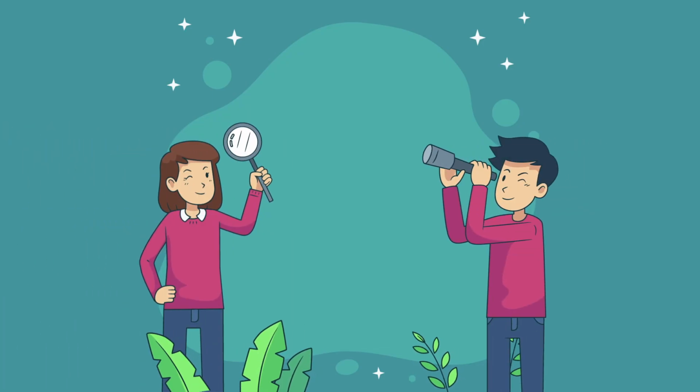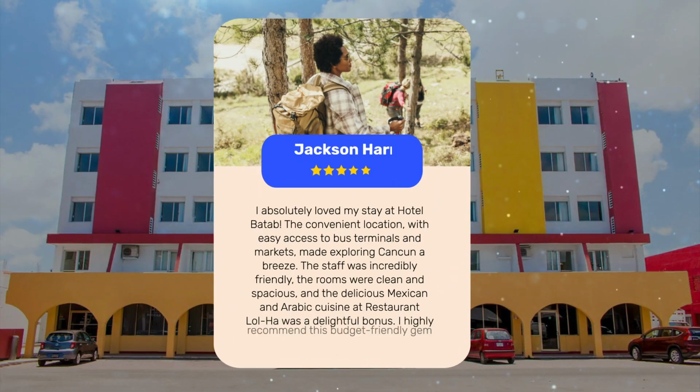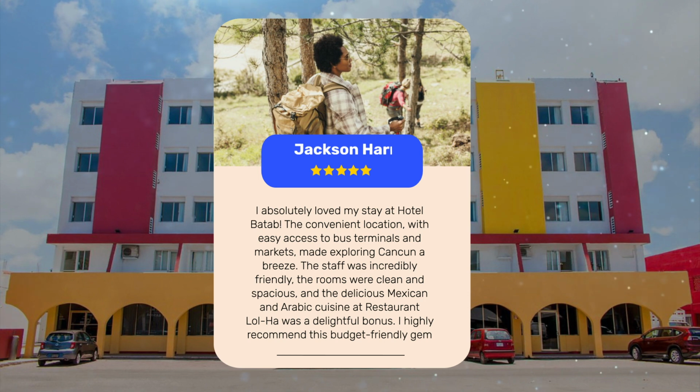Let's see what other travelers had to say about this hotel. I absolutely loved my stay at Hotel Batab. The convenient location, with easy access to bus terminals and markets, made exploring Cancun a breeze. The staff was incredibly friendly, the rooms were clean and spacious, and the delicious Mexican and Arabic cuisine at the restaurant was a delightful bonus. I highly recommend this budget-friendly gem for a memorable and comfortable stay in Cancun.